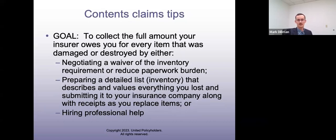The actual goal here is to collect the full amount that your insurer owes you for every item that was damaged. There are multiple ways to do this. Val mentioned earlier that this is a contract. You are exchanging payments every month, your premium, in exchange for the promise that they are going to replace these items. This is a business transaction, and just like any business transaction, things can be negotiated. It doesn't have to be the way it's written on paper. That's oftentimes how it goes, as a last resort. It sets out a roadmap.